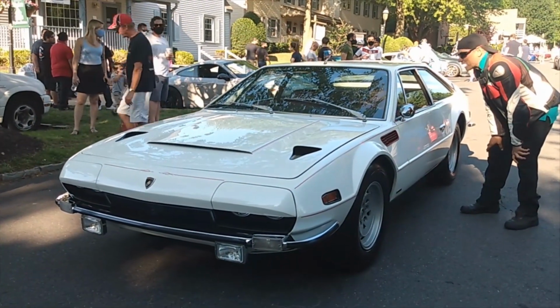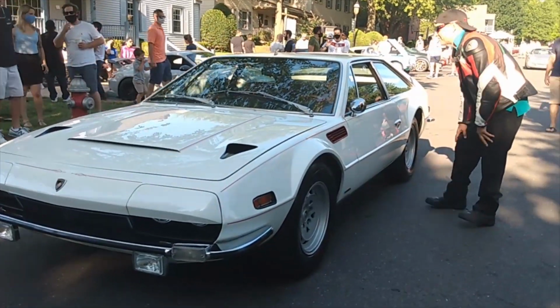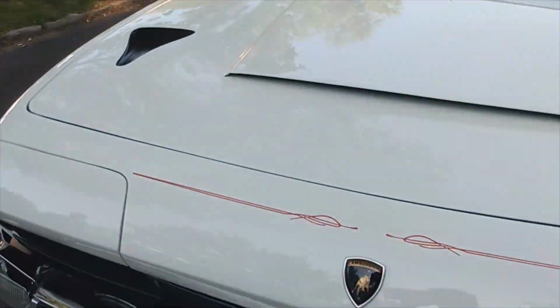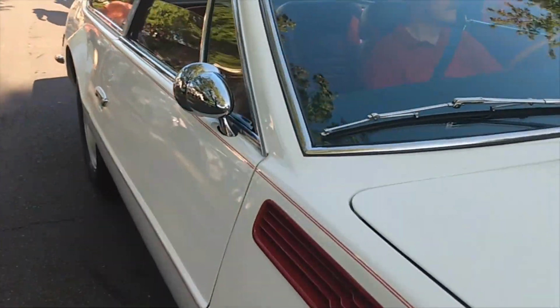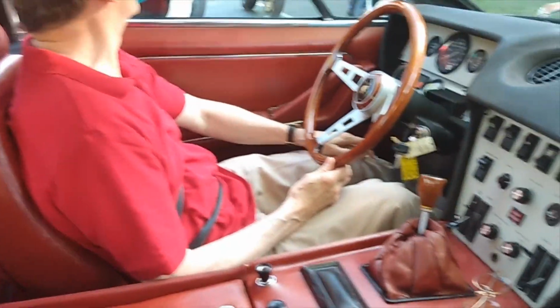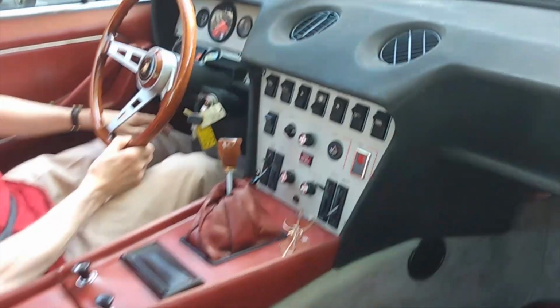You never have to see another one, and it's a shooting brake. The shooting brake. The shooting brake is the best auto design ever. Just so cool. And look at all the switches.